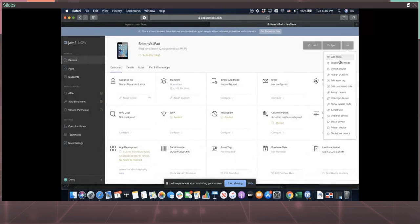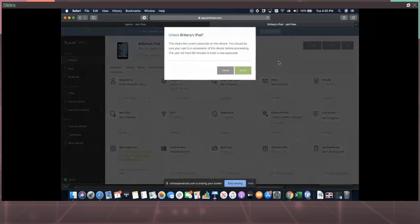My favorite one to use is the unlock command. So for folks who tend to forget their 4 to 6 digit passcode, instead of typing it in a bunch of times and then locking themselves out, they can just give you a call after 2 or 3 bad attempts. You can actually remove that unknown passcode for them. They'll have 60 minutes to add a new one that they hopefully won't forget.